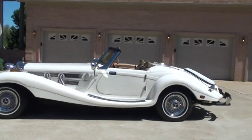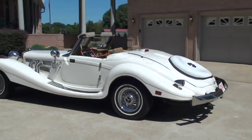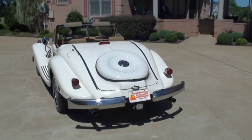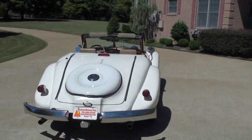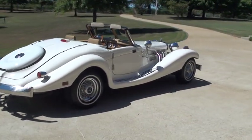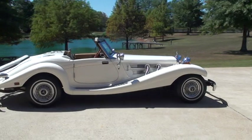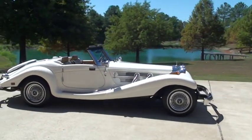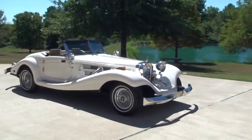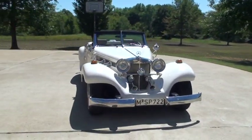It's got a 350 V8, fuel injection throttle body. And this one is also equipped with air conditioning, which is very unusual. Got power brakes, power steering. It's got a radio with a power antenna. This is a real head turner. This car will turn heads.